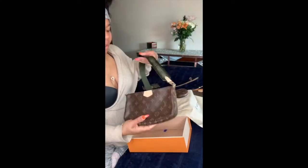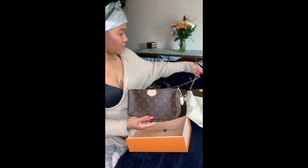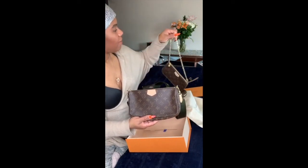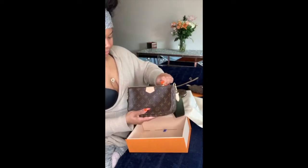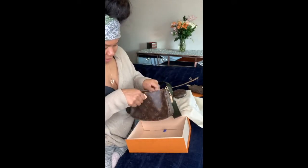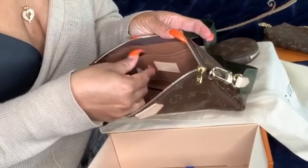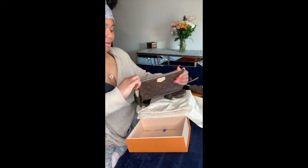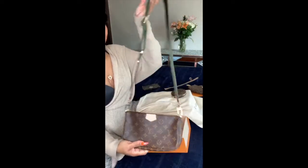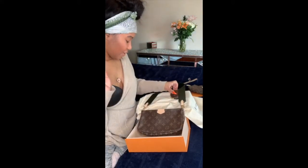And then we have the main big bag. And even with the big bag, I can still put this chain on the big bag right here. And in this one, there is an additional inside pocket. And then you can also take the chain and the strap off, and you can just wear it by itself. So I am in love with my bag.